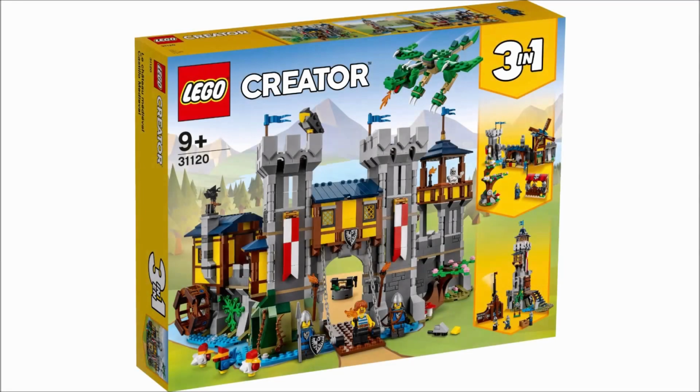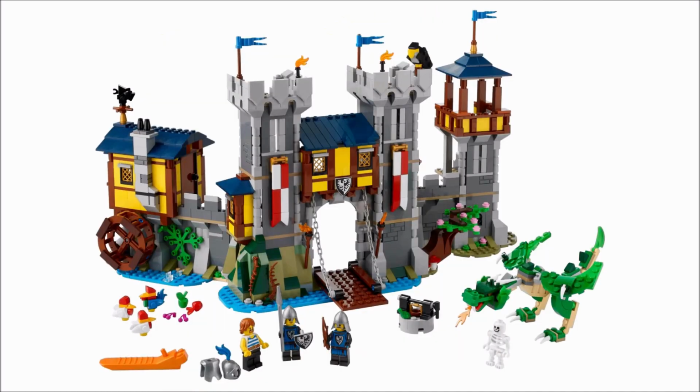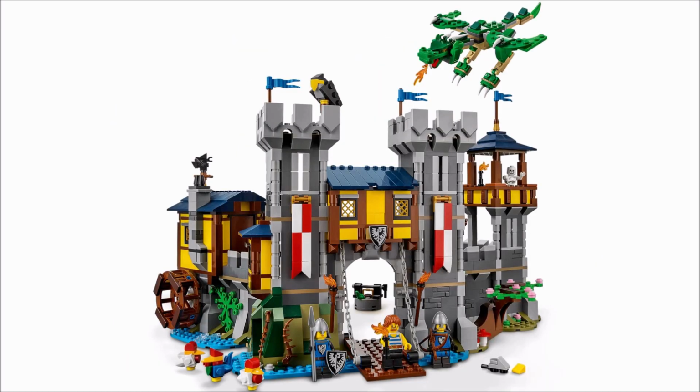Then the next set that we have here is the LEGO Creator Great Knight's Castle, and this was one that I was heavily debating on whether or not I wanted to put it on the list, but honestly I could not hold back. I'm a huge fan of this sort of medieval setting for LEGO, and it's so great to see them diving into this with the blacksmith shop that we got recently, and now this within Creator, and the build is just undeniably amazing.